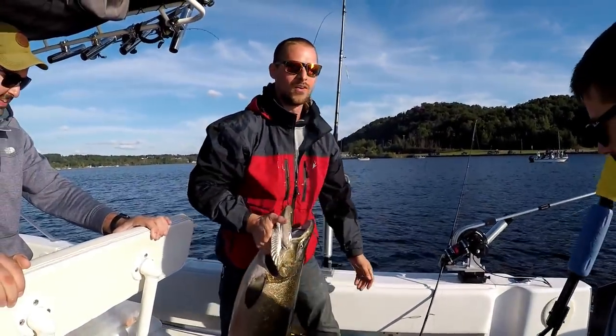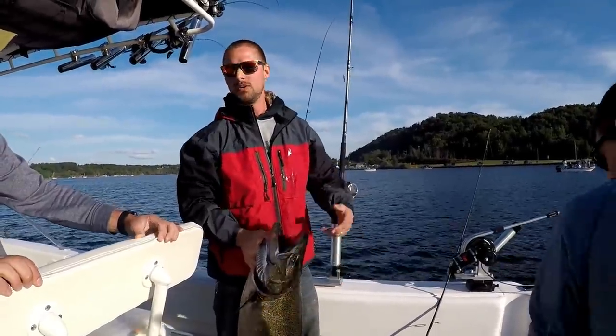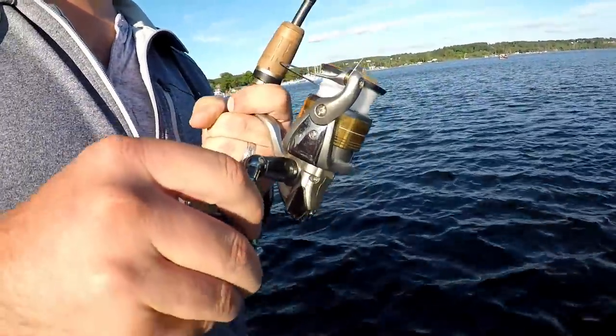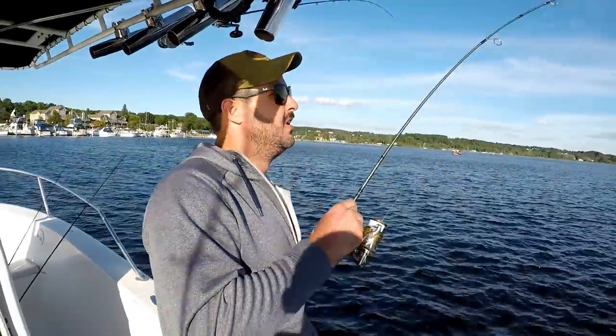God, it's a slob, bro. Wow, that's a slob. Okay. Right, where's the fire tiger? We just got my fish in the cooler. Whoa, here's Brian hooked up. They're really starting to come on. I think this is Brian's second cast.